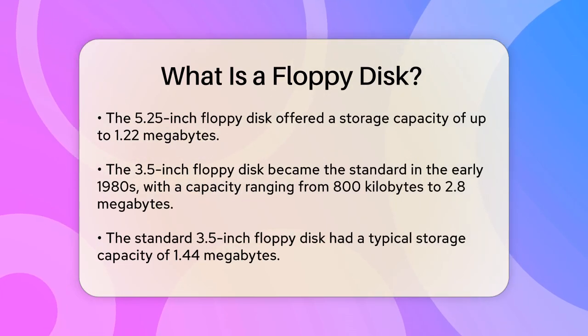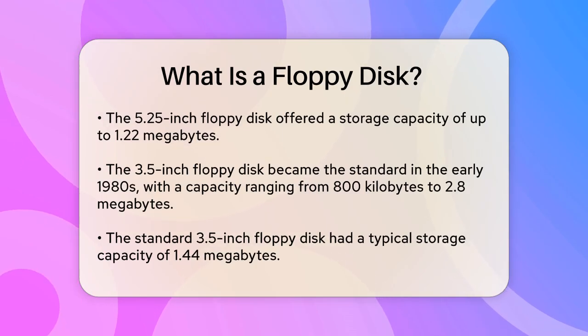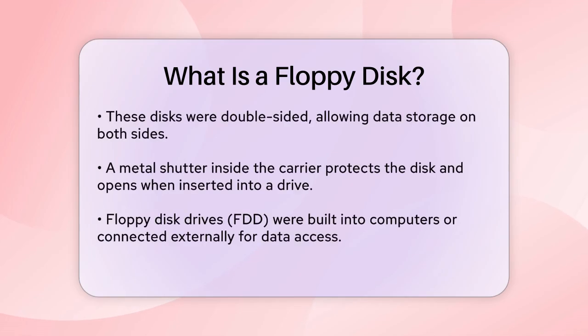Inside the plastic carrier, there's a metal shutter that protects the magnetic disk when it's not in use. When you insert the floppy into a floppy disk drive, this shutter slides open, allowing the drive to read and write data on the disk. The disk itself is coated with magnetic oxide and has tracks and sectors where data is stored.